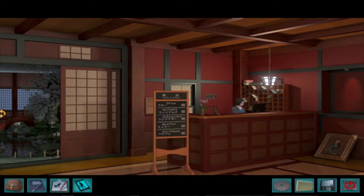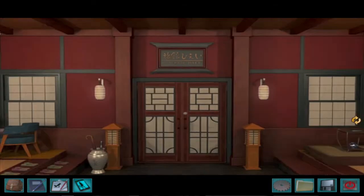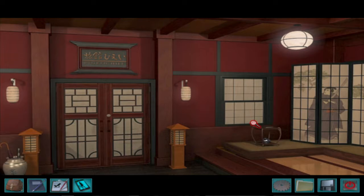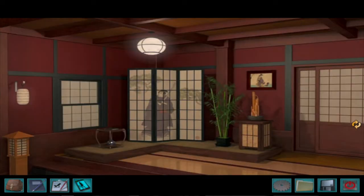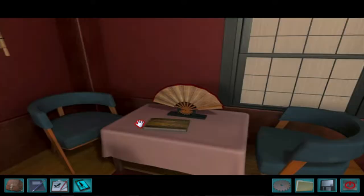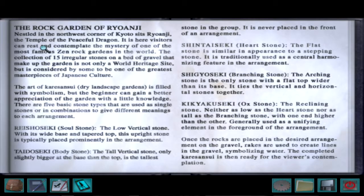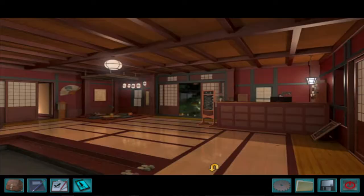ask more questions. Alright, so this is the lobby of the ryokan. Hiei? I can't remember how to say it. There are things we can look at in here. Should we read stuff? Famous Kyoto Gardens. Okay, so this looks like it's just telling us about them and what the different stones are. So we'll probably use that at a later time, like have a little puzzle or something, because there is a garden out there.